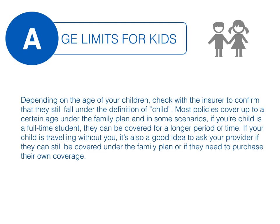Depending on the age of your children, check with the insurer to confirm that they still fall under the definition of child. There is always a definition of child or children in the insurance policies. Most policies cover up to a certain age under the family plan, and in some scenarios, if your child is a full-time student, they can be covered for a longer period of time. For example, maybe the coverage ends when they're 21, but if they're a full-time student, they can be insured up till 26. Again, just using that as an example.